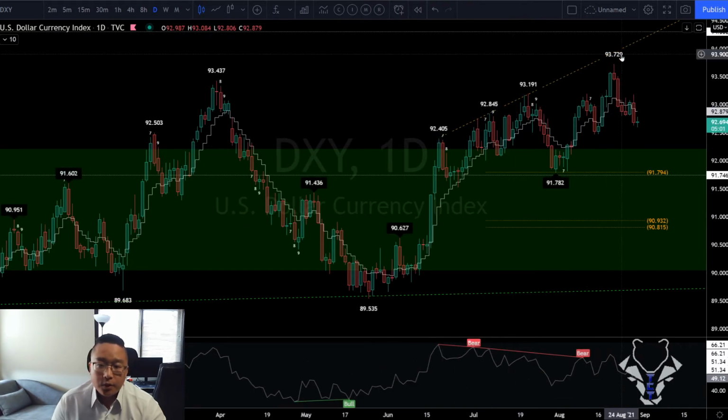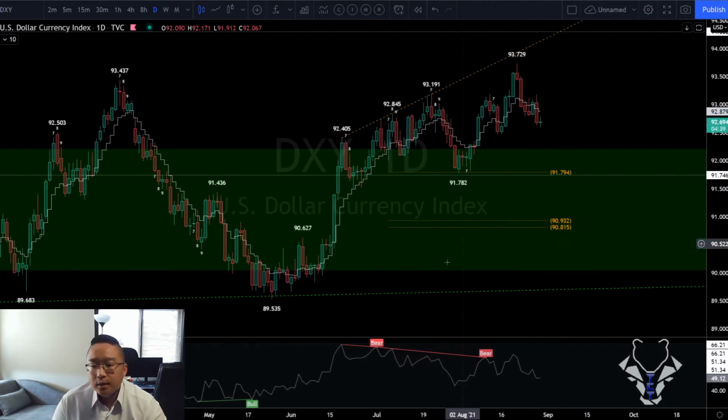Unable to make it to the trend line for a 5th time. Healthy consolidation. We do not want to lose the low. There is a potential of losing this previous higher low at 92.47. So from here, if we're to see a lower low, there is a chance of forming a lower high and trend reversal for US dollars.